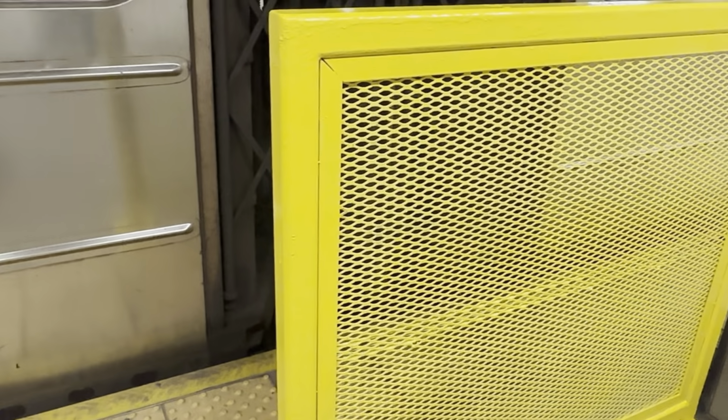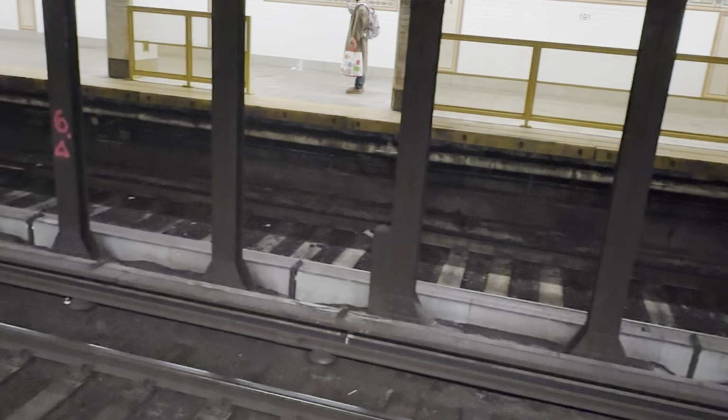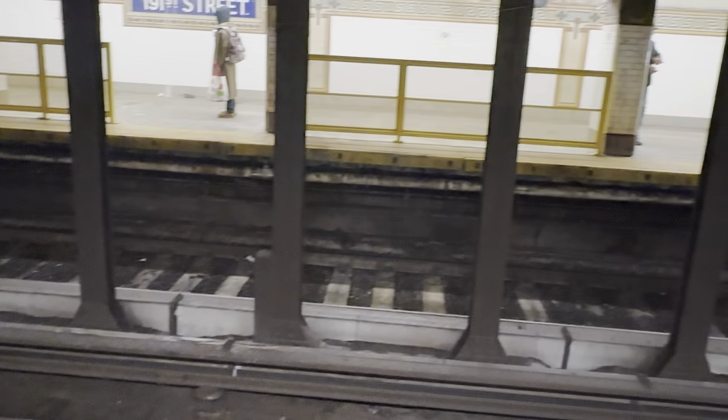You can see the markings on the floor. So the trains will always have to stop in the same places. And they generally do, but you can see them on the other platform here. Get an idea of where the doors are, so I guess you can wait where the door is going to be.